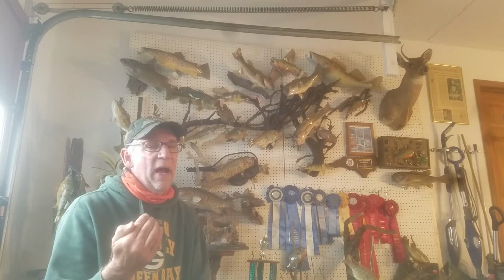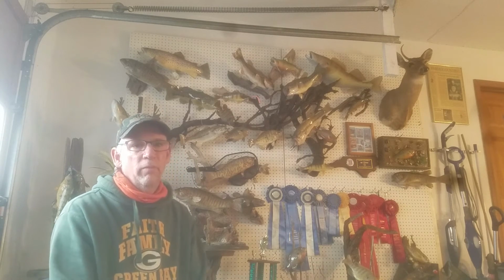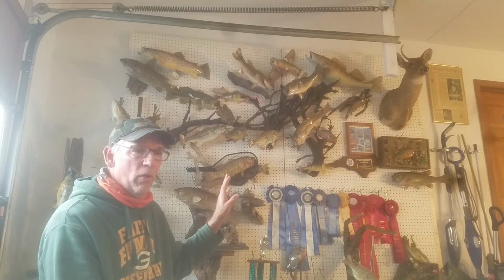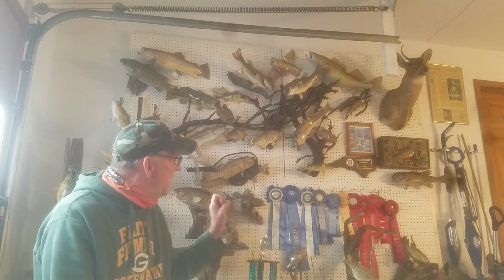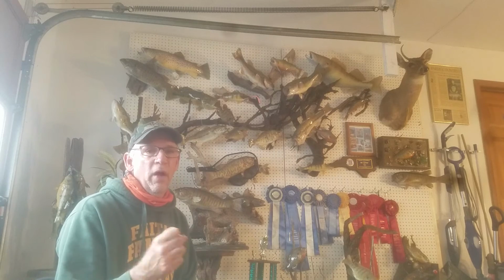I may be a little bit higher than everybody else, but I go a little bit further than maybe another taxidermist, especially on fish. I can tell you right now, some people just put a flat finish gloss on them, and that's good. I don't have a problem with it, but I put a heavy layer of gloss on there, and it just makes the colors come out.